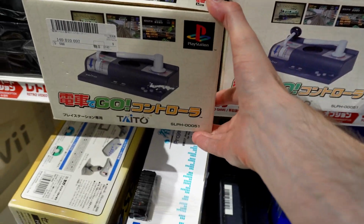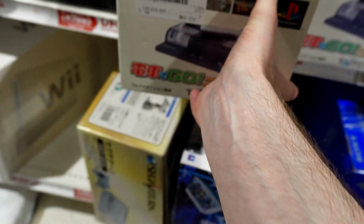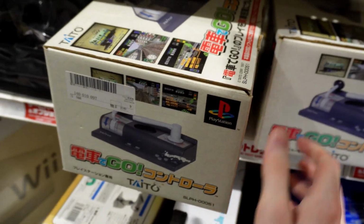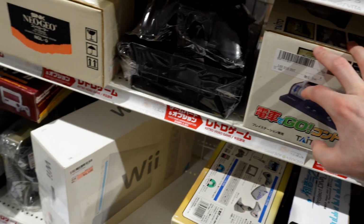Got a bunch of Denshade Go stuff here. Very cool. How much are these going for? Denshade Go. They go for... There's no price on them. Come on. They don't want to show me the price, so we'll get back to that.